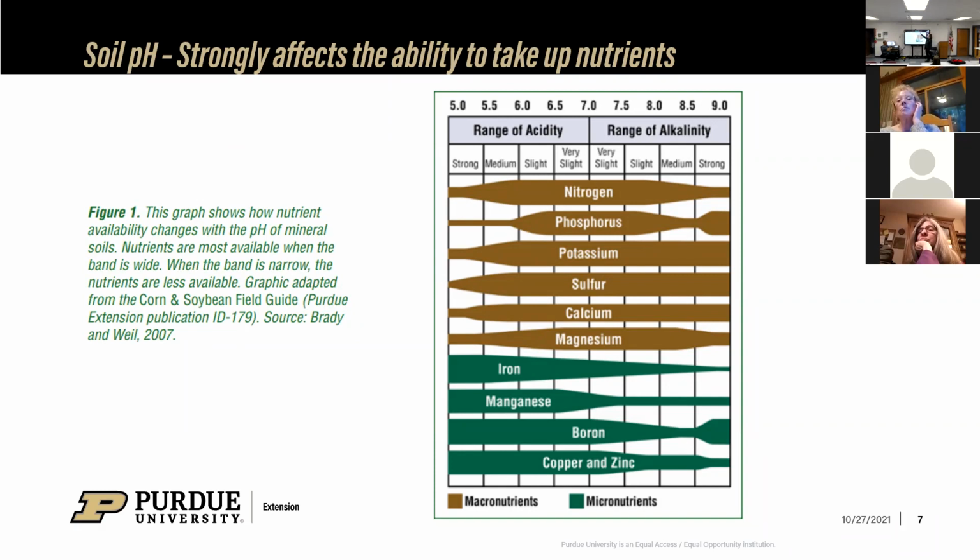So right in the middle, just like Don said, is what's called neutral, or 7.0. And right here, can you see that this is showing the different types of nutrients: nitrogen, phosphorus, potassium, those are the big 3, NPK. Then you see sulfur, calcium, magnesium, which are still important nutrients. Then you're getting into the micronutrients.